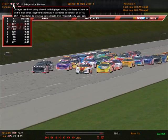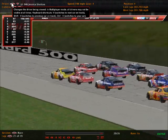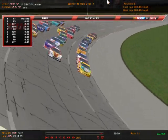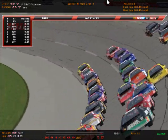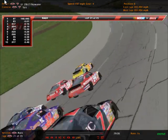Down the back stretch here. Fitzwater goes inside of Shelton. 3 wide for the lead. And Zachary Fitzwater, number 29, out in front now. 8 laps to go this time by.